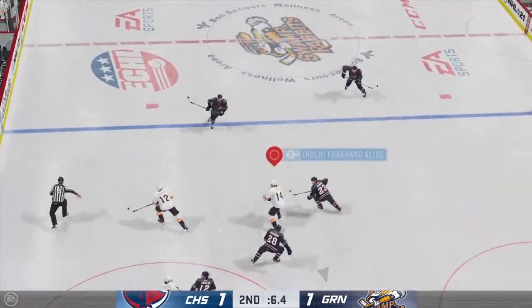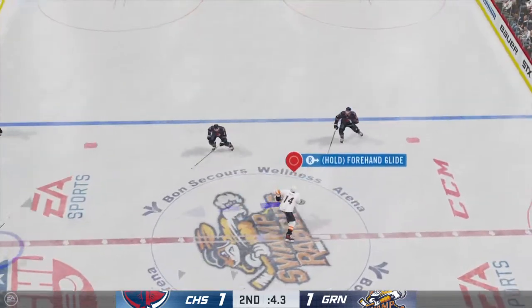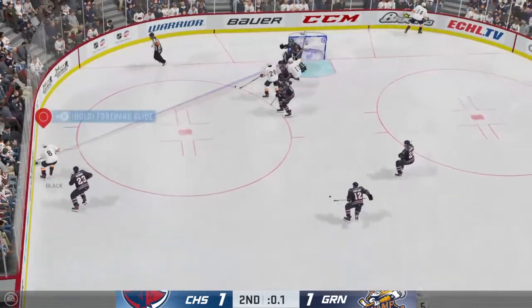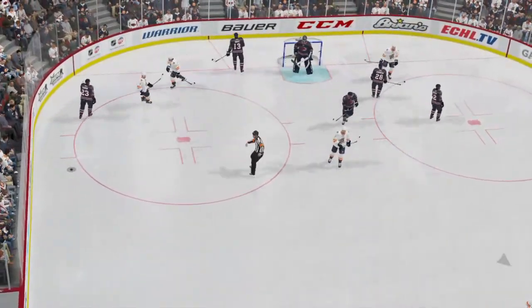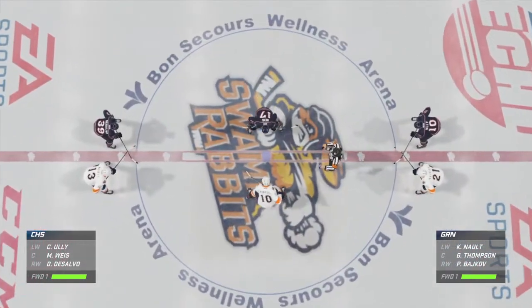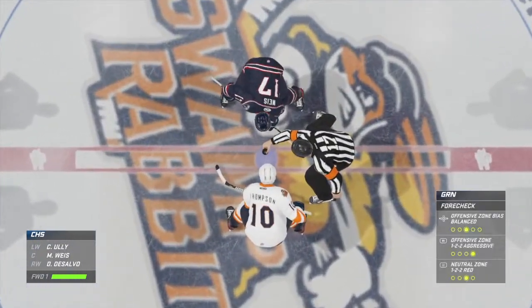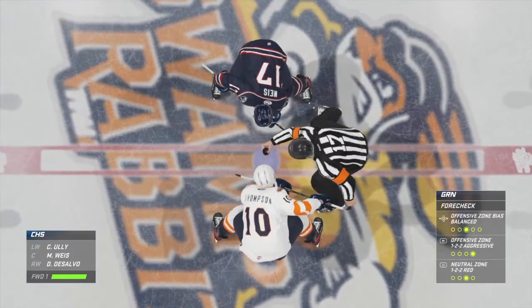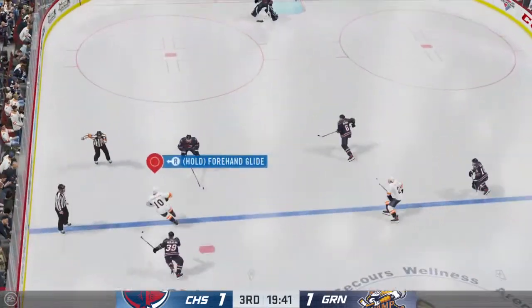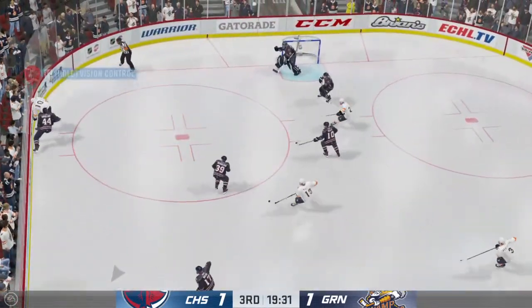Nice job tying up his opponent. That goes wide. Period comes to an end, and lucky us, we've got one more period to go in what has been a fun one this evening. It's been a fun one so far, all tied up as we are now underway here in the third period.